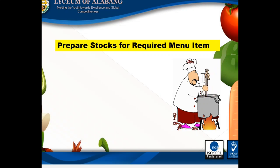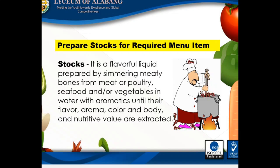Again, let's first discuss or define what stocks are. Stocks are a flavorful liquid prepared by simmering meaty bones from meat or poultry, seafoods, and/or vegetables in water with aromatics until their flavor, aroma, color and body, and nutritive value are extracted. In other words, stock is a clear, thin liquid flavored by soluble substances extracted from meat, poultry, and fish and their bones and from vegetables and seasonings.